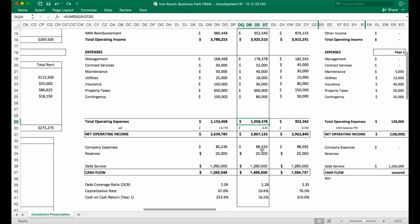We do have company expenses. Those are asset management fees, tax returns, accounting, etc. That's not stuff we can bill back to the tenants. Plus we throw $20,000 a year in reserves. That's just in case. And our debt service gives us our cash flow of $1,498,000. However, that does not include if we were to get private equity or our pref payment, anything like that, that'll be on the next page. To give you an idea on how well this looks, 2.28 debt coverage ratio, cap rate 10%, cash on cash return 16%.